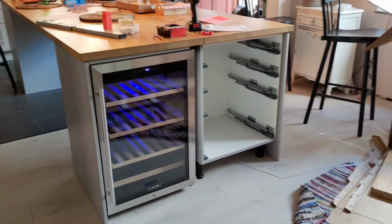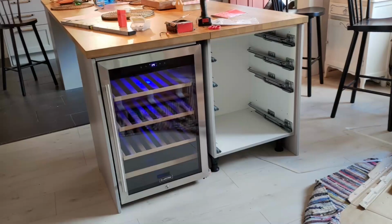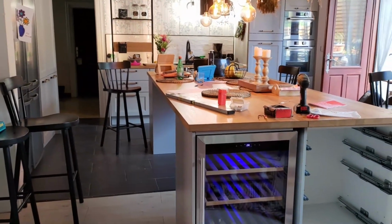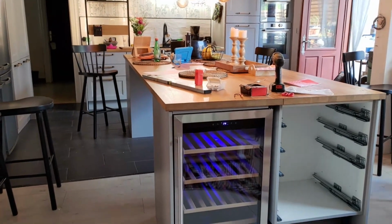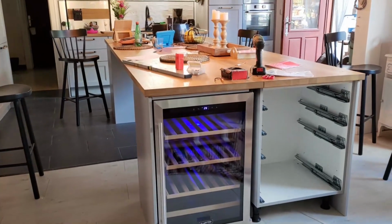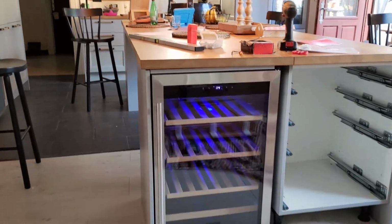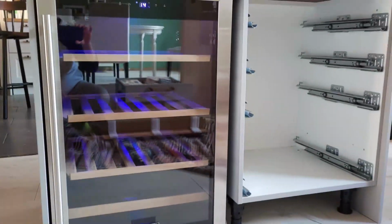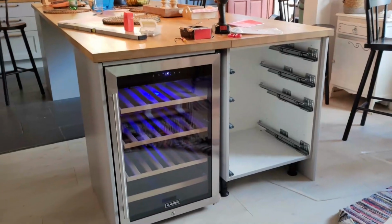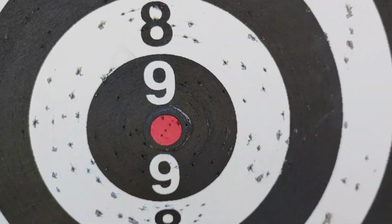We actually waited for this project to be done 1.5 years. It's been 1.5 years that we finished the kitchen. But yeah, you know, maybe the wine cooler was not the first priority on our list, so we kind of postponed it until now. But now we found this with a good price and it's there. And next thing is to go wine shopping, because with an empty wine cooler, it's not cool.